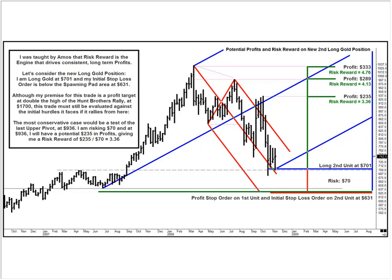All right, so let's see. We're going to go through the risk-reward of three different ways on this position. Are you ready? Just try and stick with me here now. It's not heavy math. Don't worry about it. But I want you to think about it in three different ways. This is what makes it work. Here we go. I was taught by Amos that risk-reward is the engine that drives consistent long-term profits.